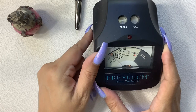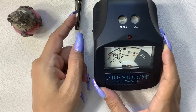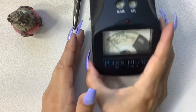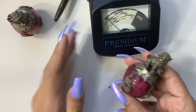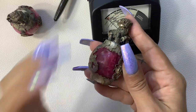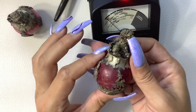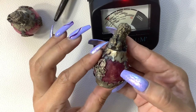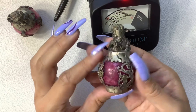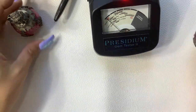Don't tell me this isn't going to be working now. Hold on. And maybe you guys can help me out, because I don't know if you can see it. It's like a pink. See, there's some flash in there. To me, it looks more like a quartz, but, you know, we'll see.